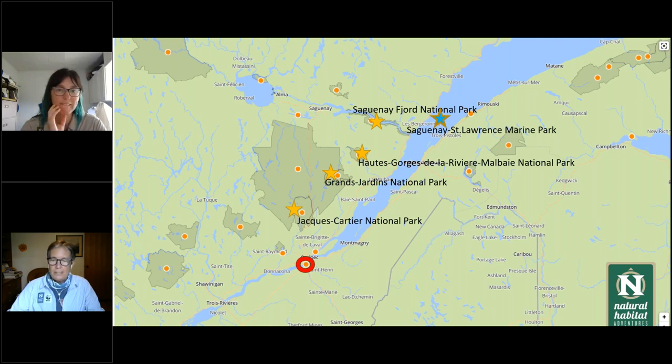After our whale watching activities are done, after the first few days, we are going to start looping through the land-based parks. Those are represented by those yellow stars. So at the end of this adventure, we'll have explored 5 parks, as well as a number of portions of the Charlevoix Biosphere region. And the parks that we're going to be hitting will be the Saguenay Fjord National Park, the Haute Gorge de la Rivière Malbaie National Park, Grand Jardin, and Jacques Cartier National Parks.